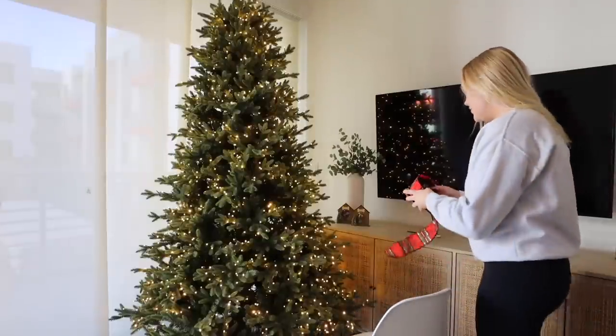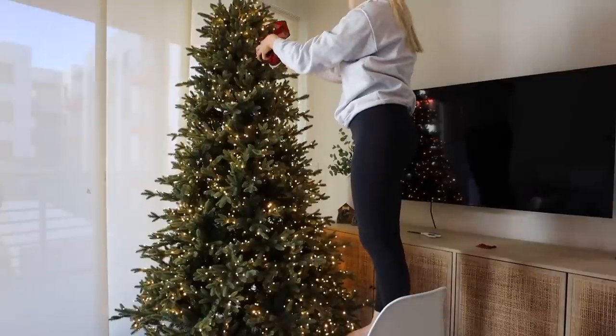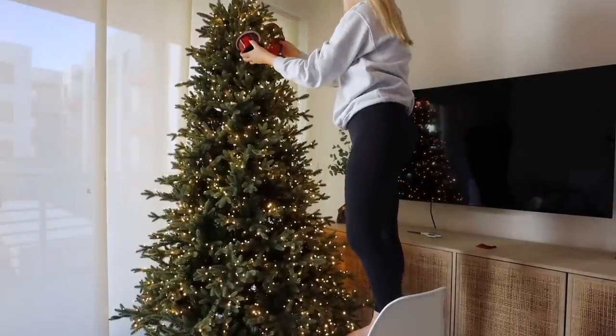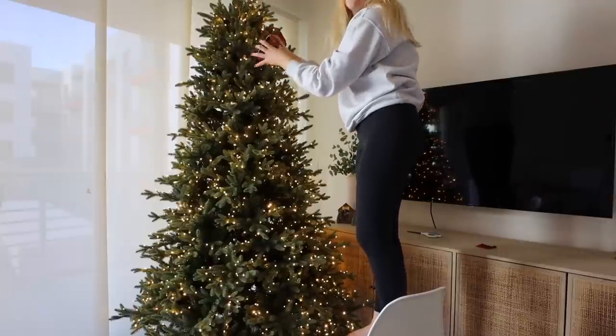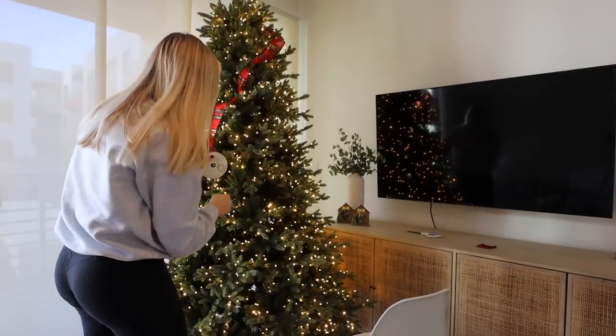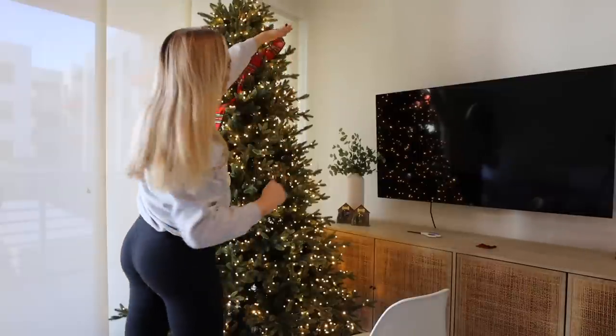Okay, I have no idea what I'm doing here. Wish me the best of luck. So what you wanna do is get the ribbon and tuck it into some crevices. You want it to look natural and loose, like it just happened that way. One other thing that I'm doing here that I took inspiration from that video is I'm not going straight across the tree. You can see how I'm looping it to the side.